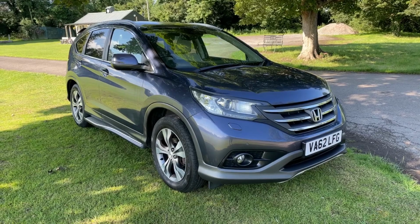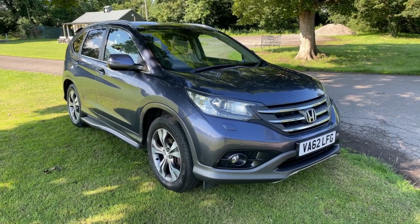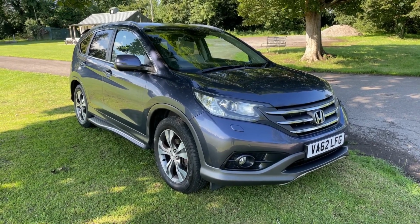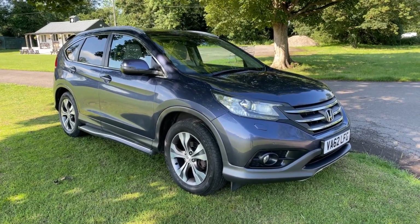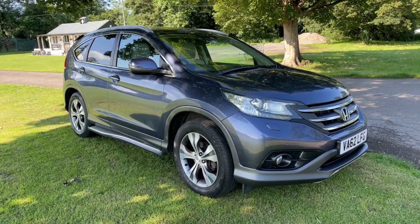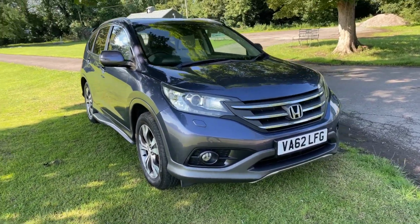This particular one's a CR-V 2-litre EX automatic, 62 plates, so first of the shape. 62,500 miles, fitted with tons of extras. It's got the exterior styling pack, side steps, rear spoiler, metallic paint, ivory leather interior. It just is a gorgeous looking car. Styling pack looks just so good on the car.